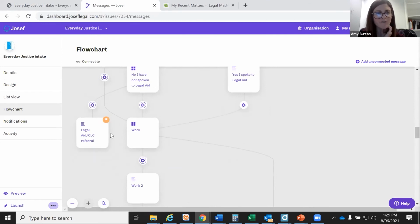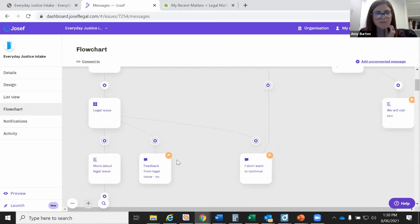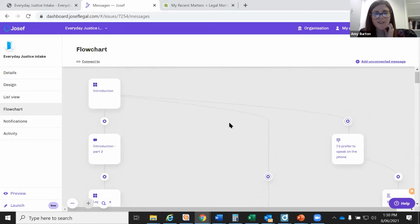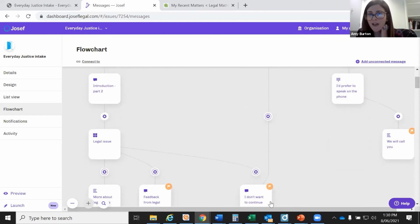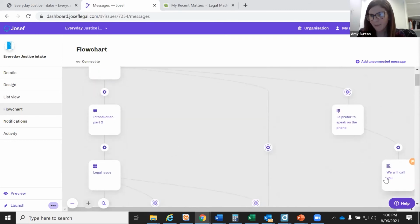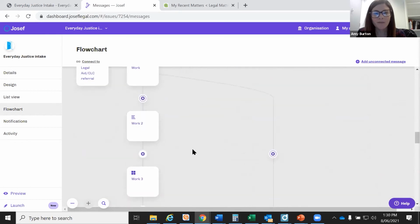And anytime that there's an orange flag, that's when the chat ends. And we have a few of those. If it's a practice area we can't assist with, like the one you saw with immigration, then similarly, we'll give the feedback. Or if someone doesn't want to continue the chat right at the start, for whatever reason, they might have run out of time, or this isn't what they were looking for. They were just looking through our website and they got to this page, then they can end the chat. Most people just finish it without pressing that button. Or if someone wants to speak on the phone, then they can click on that and we will call them.